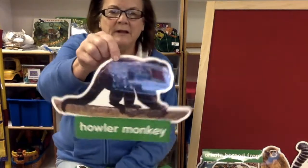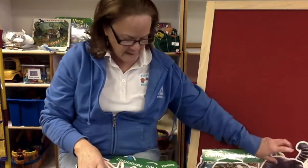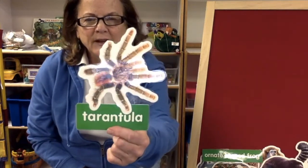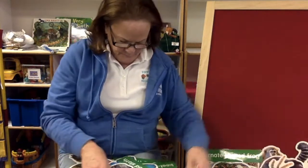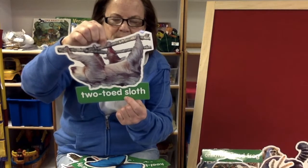Ooh, this is a tricky one. It's another kind of monkey, a howler monkey. Do you think he howls? I think he does. Here's a creepy spider called a tarantula. And here is somebody who hangs upside down like a bat. He's a two-toed sloth. Isn't that silly? He was in our story about Seal's silly sandwich, because his name begins with S.